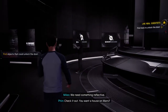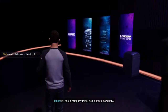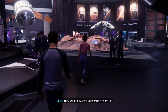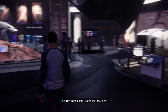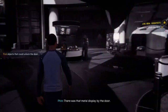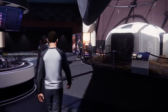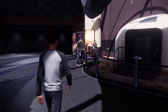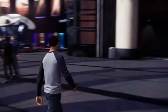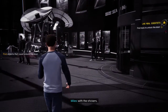We need something reflective. You want a house on Mars? Sure. If I could bring my mics, audio setup, sampler. They won't let you take all that. They will if they want good music on Mars. Not gonna help us get past that door. There was that metal display by the door. And the solar energy one, with the stickers.